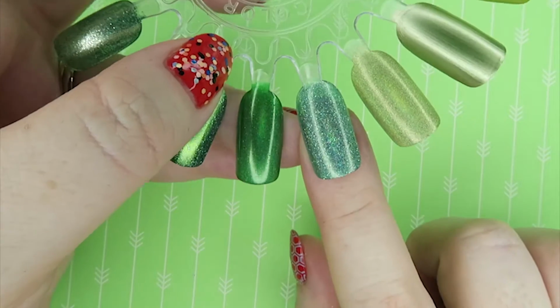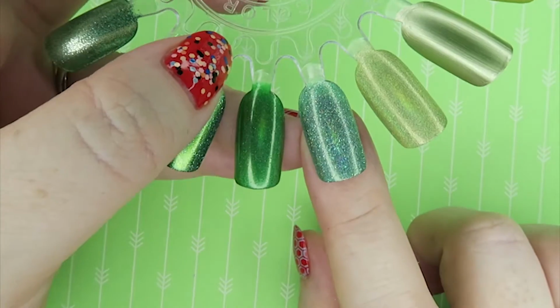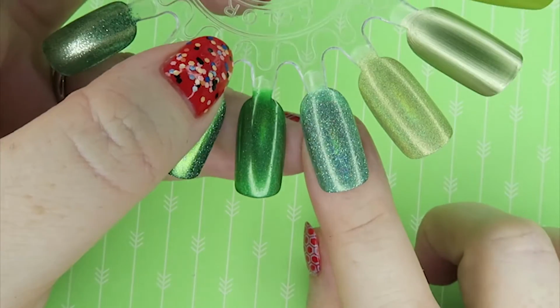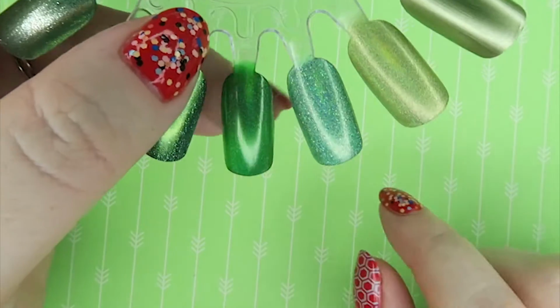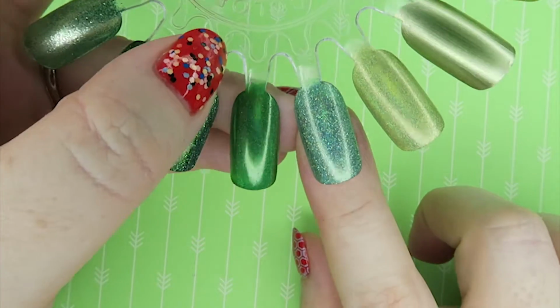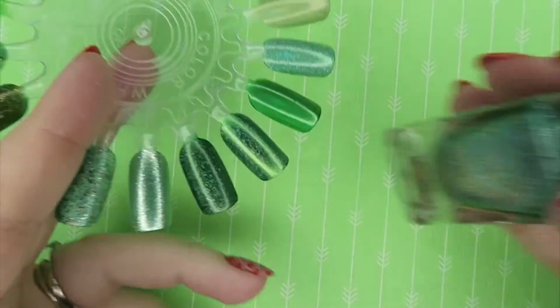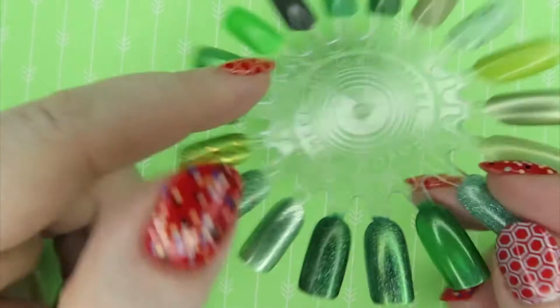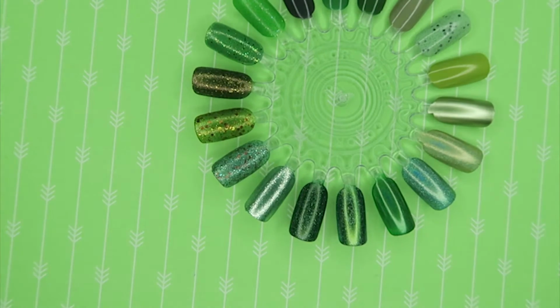So here it is in 3 coats. It does cover completely in 3 coats on the nail, so you don't have to worry too much about that. I know there's quite a lot of light coming through here, but it's fine in 3 on the nail, and look at that sparkle. So that is Bermuda Breeze, and yeah, it's the first one on my to wear list.